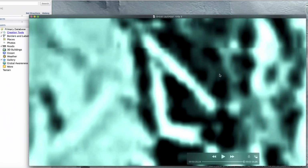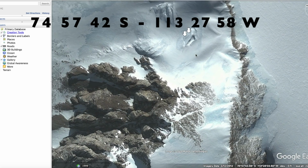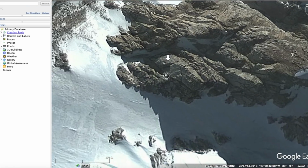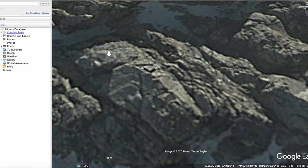That right there is a nearly perfect triangle. So coordinates to that area, I'll take you right back to that area here. Coordinates are 74, 57, 42 south, 113, 27, 58 west. And that's for the large V-shaped object that's in the snow and ice. Come over here to the ghost-looking outpost, and the triangle shape is right there.